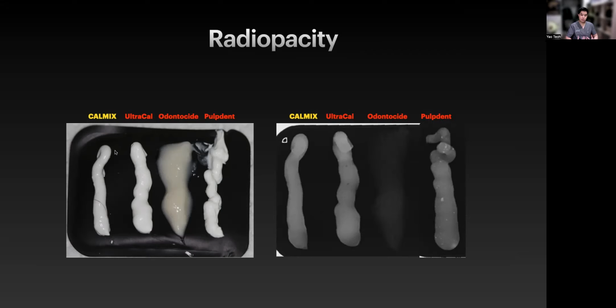allows us to provide a non-staining radiopaquing effect. So unlike in the past where other radiopaquing agents such as bismuth were used, by using zirconium or barium, it doesn't actually stain teeth.